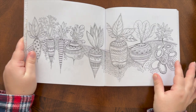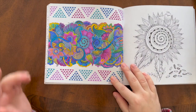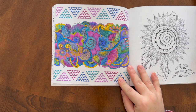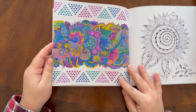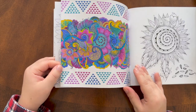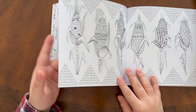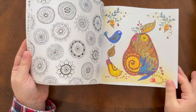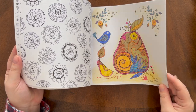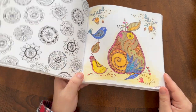I've been meaning to do this vegetable page. There are some images in her books like this that are more patterny, wallpapery, but I still enjoy them, and I usually just take my pens to them, like my gel pens. Nice corn page, a little bit more wallpapery. So she definitely includes wallpaper pages. So if you want a book that has none, maybe not her stuff.